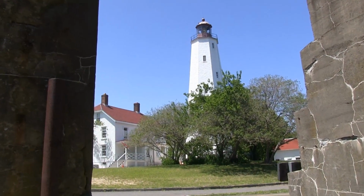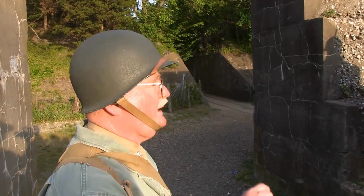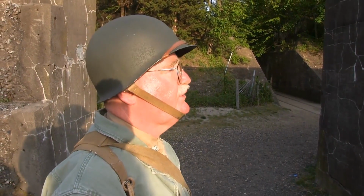This is the Harbor Defense Command Post. Brigadier General Philip Gage, who was the first commanding general of the harbor defenses in New York, his office was in here for a combat situation. And this was the nerve center of the entire defenses of New York City.